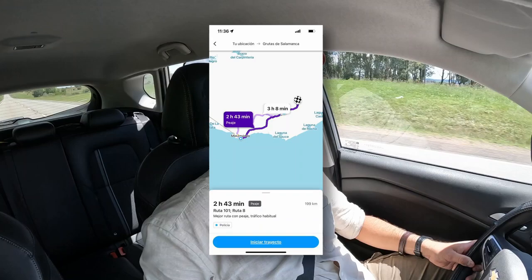Away from Montevideo, we go to the touristic place. It's a small mountain. I don't know what the correct word for that is. There is a place with really nice caves, big caves. So I hope to take good photos there.